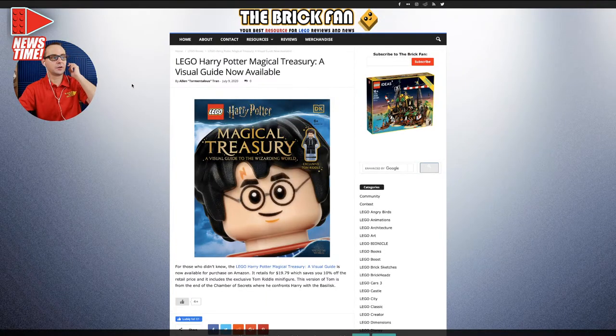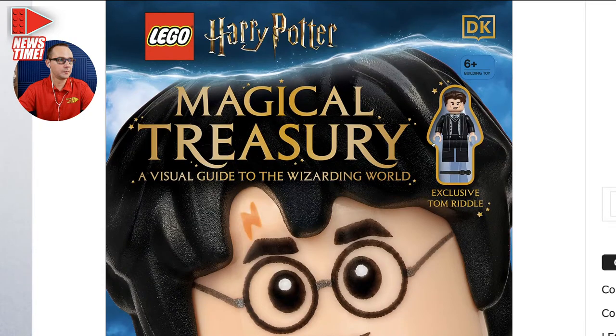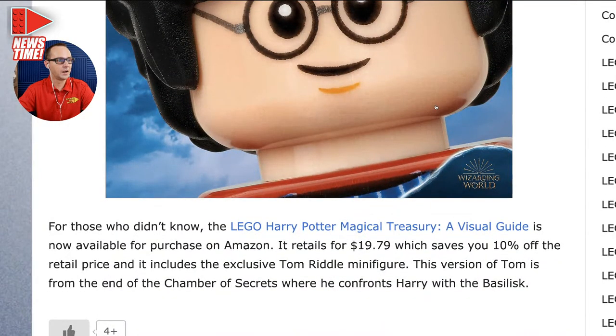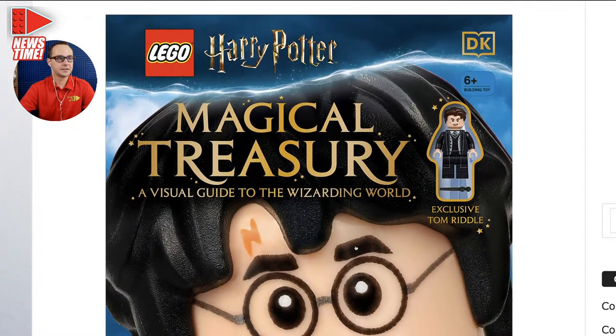Brickfan also reported on the visual guide for Harry Potter Magical Treasury, now available, and I know the book is the book, but what's interesting for us is that it comes with the exclusive Tom Riddle minifigure, which was confirmed a few weeks ago, but now the book is actually available. I think the retail price right now is $20. So pretty good for an exclusive Harry Potter minifigure, which probably is gonna go up in value quite a bit as time goes by.